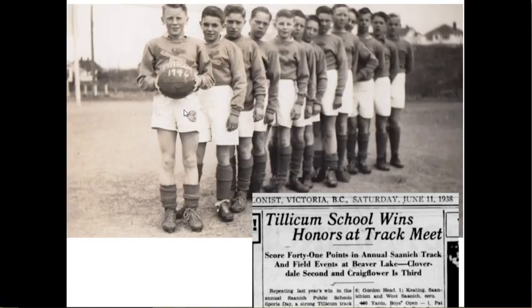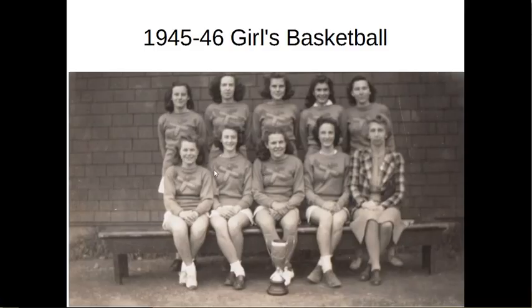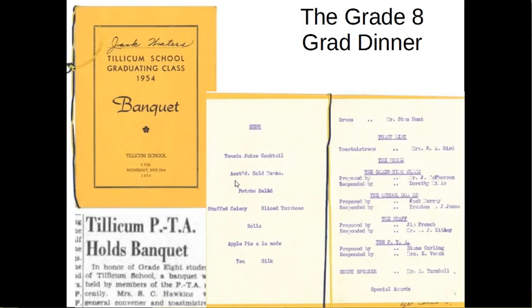Tillicum School was very active in a lot of athletics and sports. 1946 team here, 1938 newspaper piece about it. And you can see here the Thunderbirds. They had a T on their Thunderbird logo on their shirts, and both boys and girls had the same shirts.